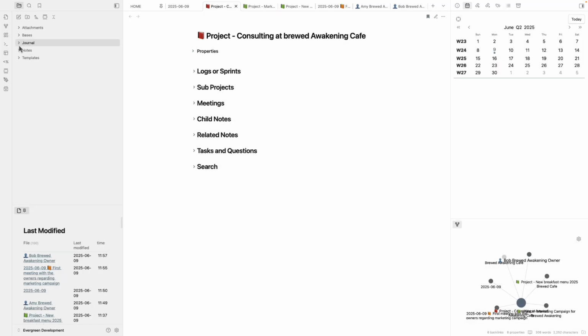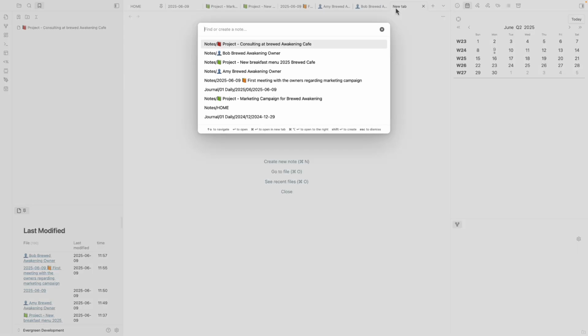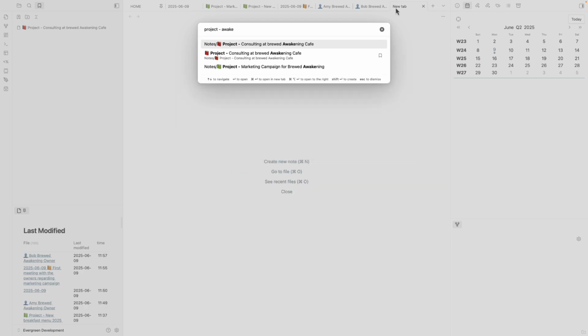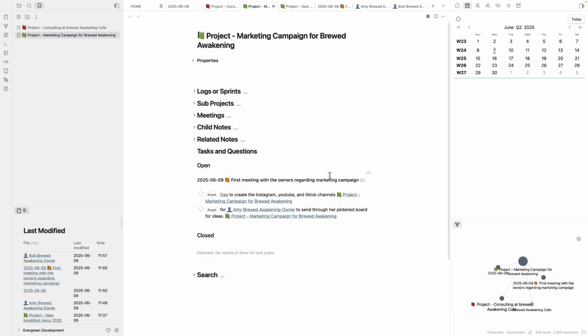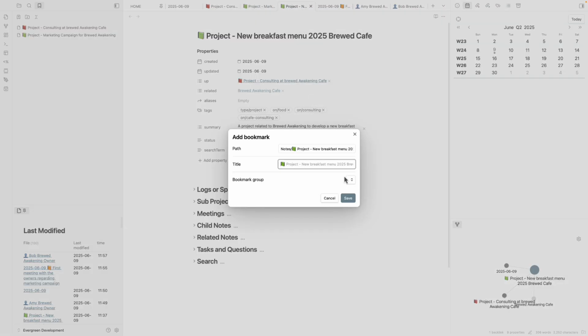And then we have our folder structure, we have our search, and here at the top we have our ribbon. And then you can pin these notes, these projects that you are always using from day to day, so you don't need to go look for them. Because the normal way of looking for a note when you've closed it down is to go to your command palette, open up a new note, search for Project Awakening Cafe, and then click it. But if you are using these notes and these projects often, you might want to just right click and click on bookmark. So here we have all our bookmarks that we are going to use a lot over the coming weeks.